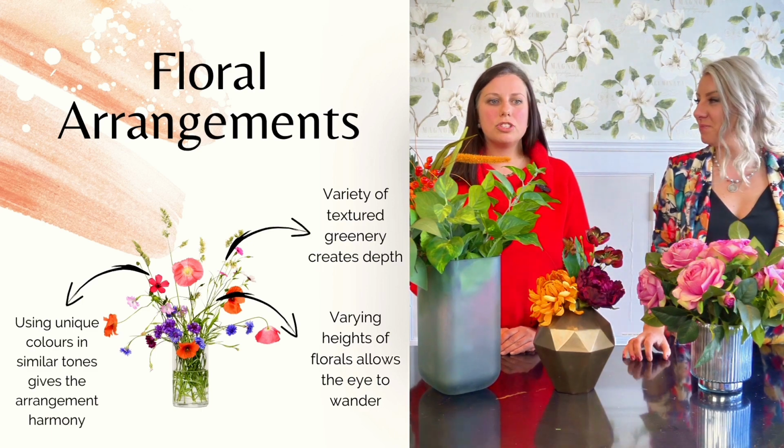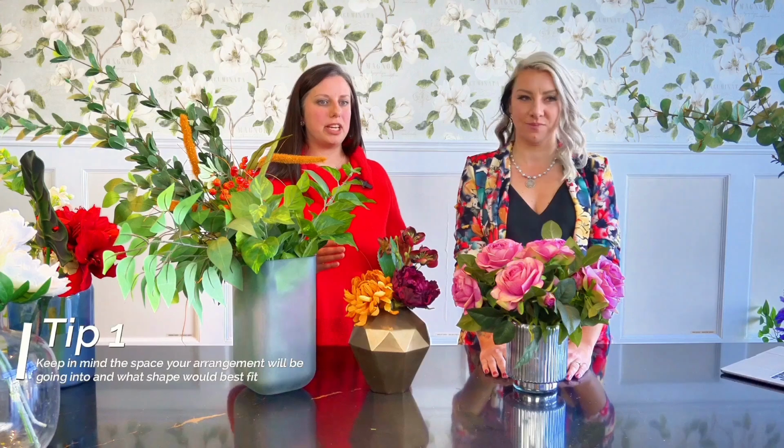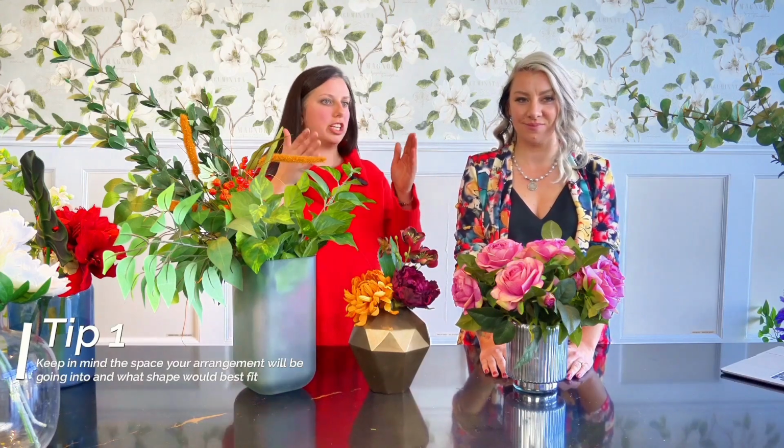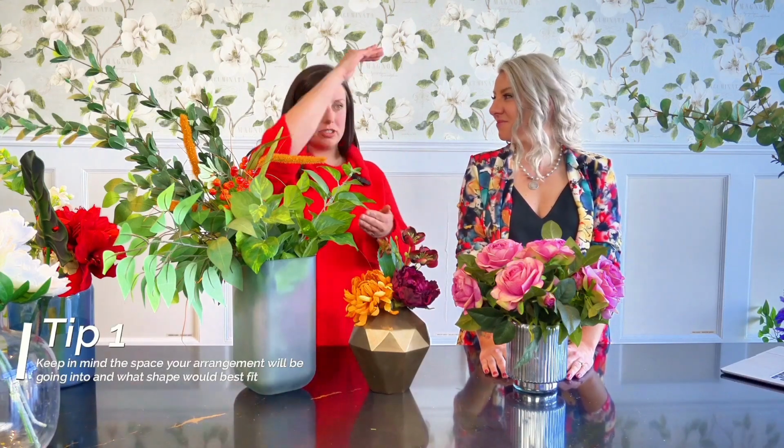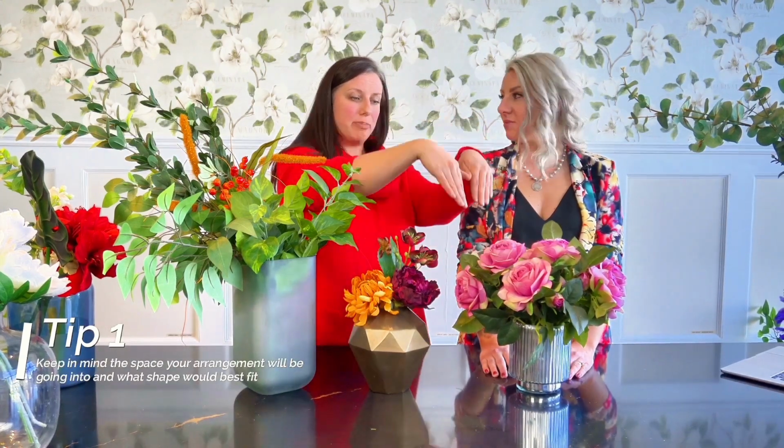Yeah. So just keep in mind when you're designing, really focus on where you are going to be putting this. Is it going to be in an entryway? Maybe it's tall and narrow. Maybe there's a height restriction, so there's a piece of furniture that's going to break it off. Where is it being placed? Is it going to be down low? Something like this would be perfect on a coffee table that we're going to be viewing from up above.